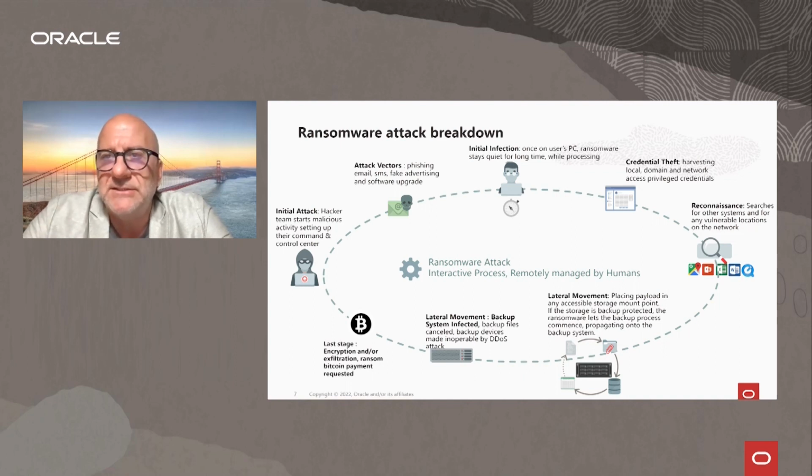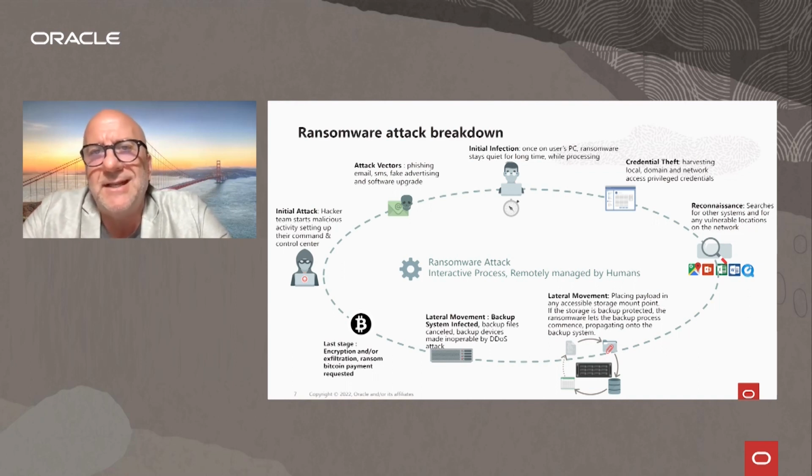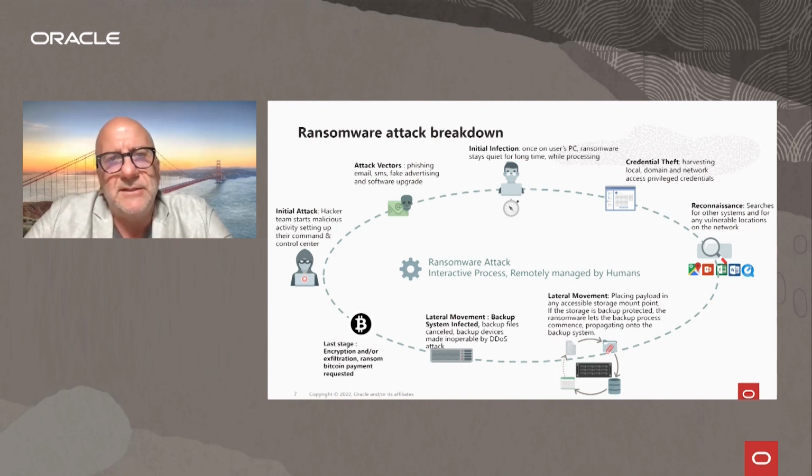Again, this is not just a simple malware. It's not just the CryptoLocker itself that comes with this. These malwares are really agents that are installed on the target computer, and from these command and control centers, they really take control of these agents. And they can be sitting there for quite some time. And from there, they usually start credential harvesting.